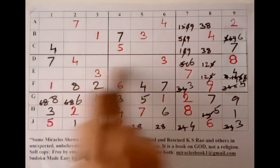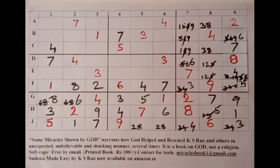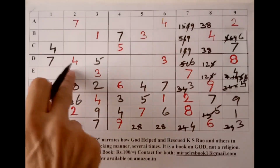Anything happens? Yeah, we have got 6 and 8 here. Our 2 by 3 trick. So we can straight away put our number 5 here. Yeah, okay. Now what about these two places in this box?